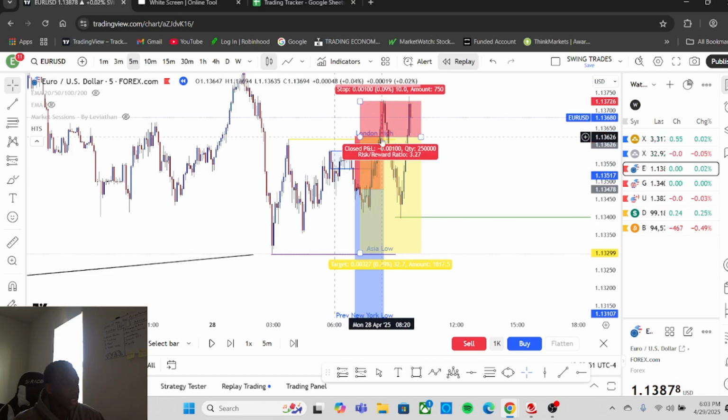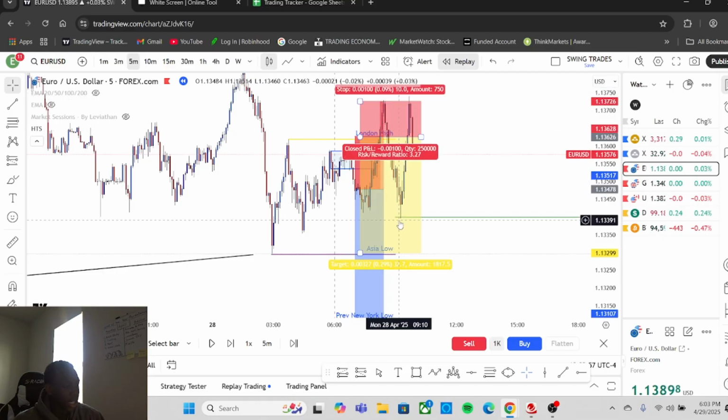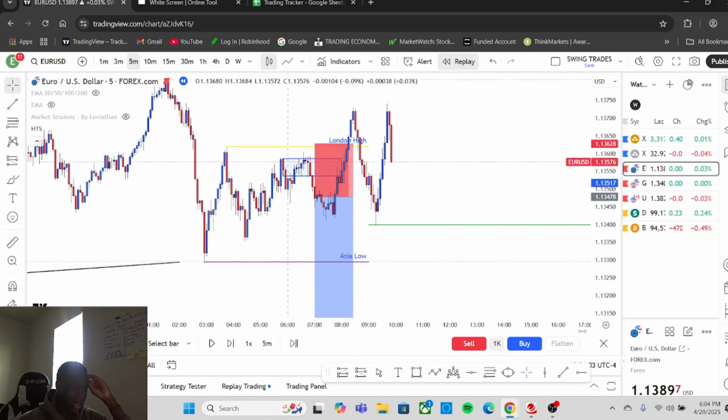So obviously, if I did a sell limit, it would have tapped me into the trade, stopped me out, pushed to the downside, and then not even reached my TP and I would have lost. It is what it is. It happens. But yeah, this was a good trade overall. I'm not really mad about it.